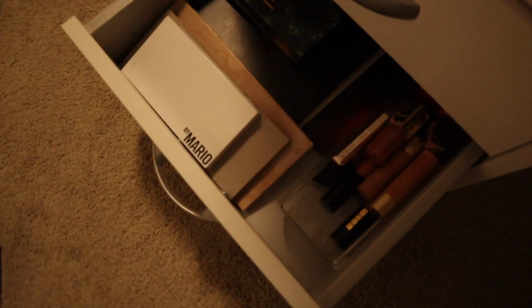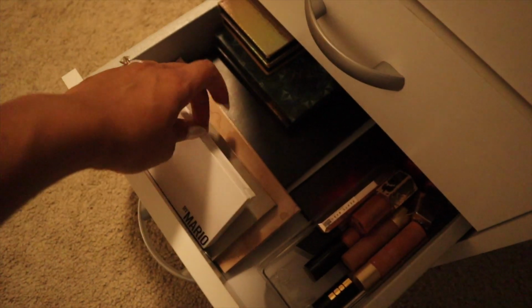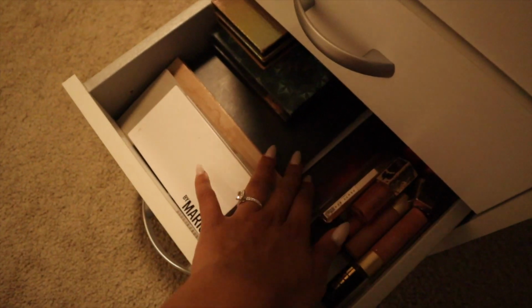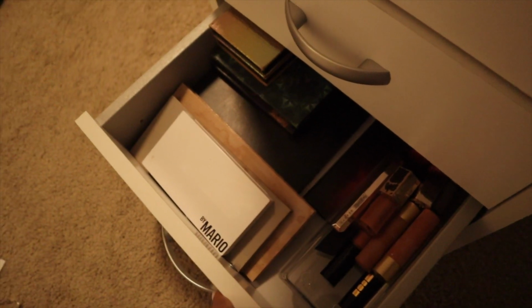And then down here I have eyeshadows because I don't really use eyeshadow that much. My main palette I use is this one, and then sometimes I'll use that one, but I pretty much use this one. And these are all eyeshadow palettes, and then I put like some lipsticks and glosses that I don't really use.